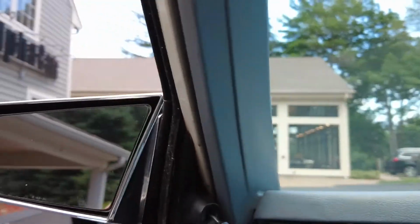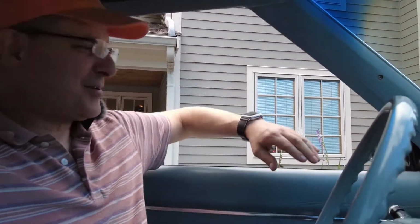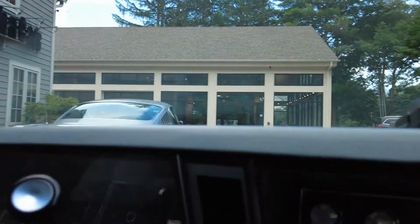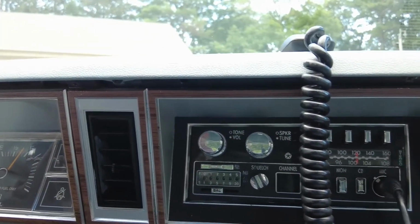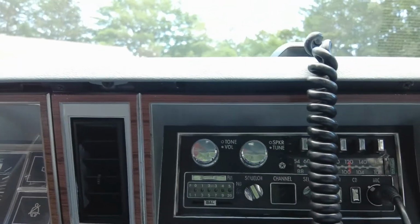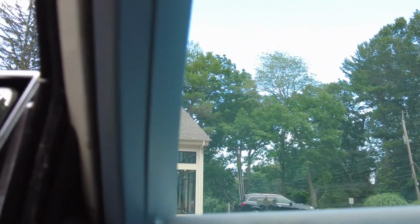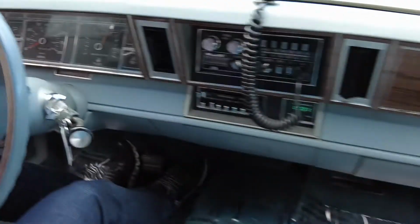Okay, so check this out. I feel like I'm in the 80s. We need to give it a little gas for the RPM to drop down. The engine sounds actually very, very nice. No ticking, good throttle response. I'm going to put it in drive. The vehicle has 90,000 miles. Let's get that out of the way.